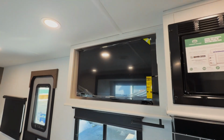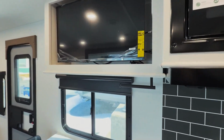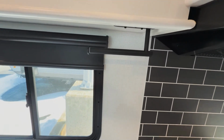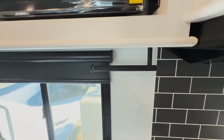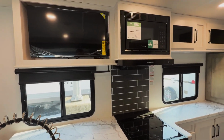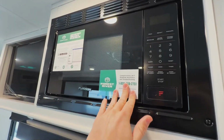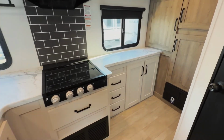Nice spot for TV. It does extend out and pivot if you would like to do that. And a nice little holder for some paper towel. Although it kind of looks, oh, whoa, guys, it extends out. I was going to say it looks small for paper towel, but it extends out, so problem solved. And then we've got that normal Furrion microwave, not the biggest, but gets the job done, as I say.